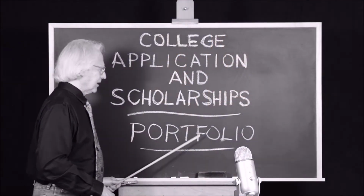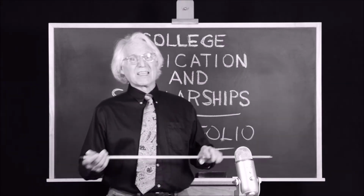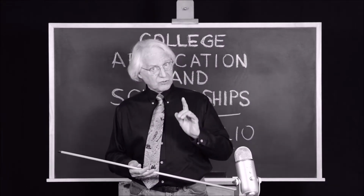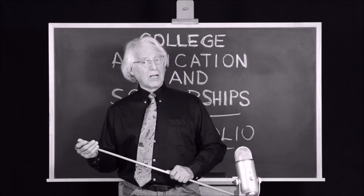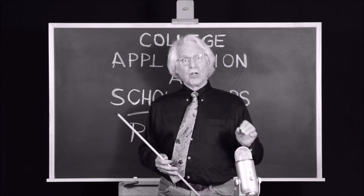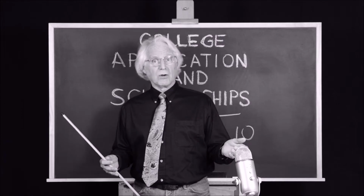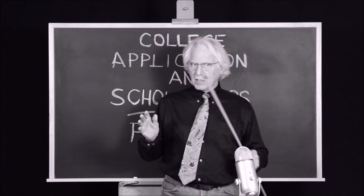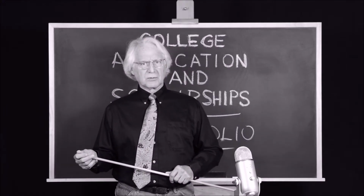Okay, the portfolio again. What is contained in the portfolio is as varied as the young artists who submit them, but there are certain must-have things. A student should be able to show drawing competence by having examples of people, places, and things drawn from direct observation. A self-portrait drawn from a mirror. A still life showing accurate light and shadow. Competence in the elements of art, design, color, and space.